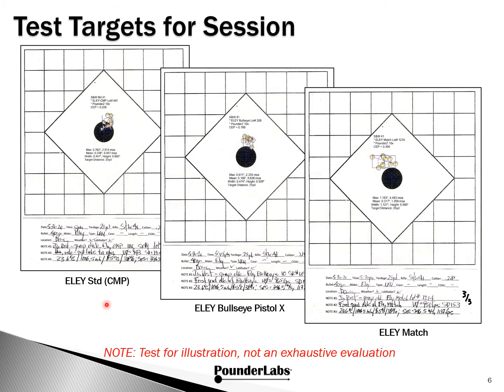Here are the test targets for our session. The template for these targets is discussed in depth in the PounderSim video mentioned on a previous slide, so we won't be going through the detail of that here. All of these are shot over a 30-minute period at 25 yards, and they're 10-shot groups. You can see the grouping here across the line with the different ammo.